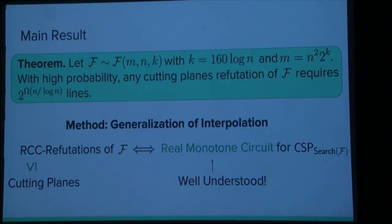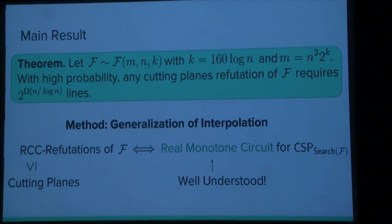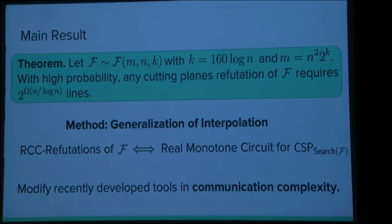Okay. So what do I actually mean about this function here? Well, I'll talk about it in a second. So you can just think of it as lines. And to get this equivalence, we're going to modify recently developed tools in communication complexity, which is the monotone constraint satisfaction problem, which I alluded to at the beginning of the talk. Okay, so let's take a peek in the toolbox. But if there are any questions now about the general setup, it'd be a good time.